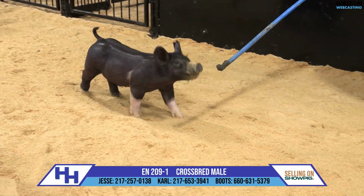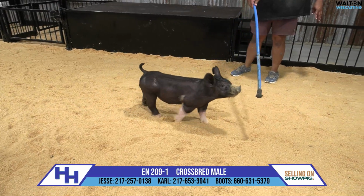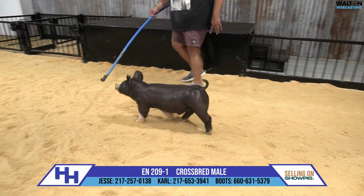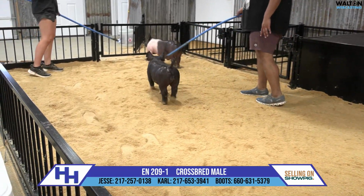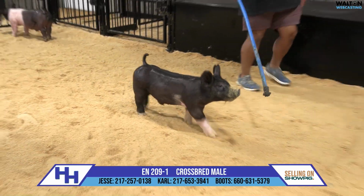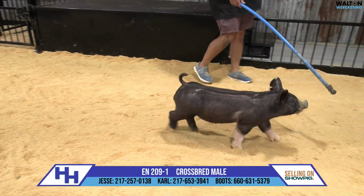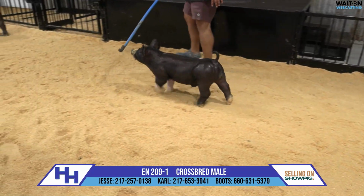His tail head sits extremely high. He's long hipped, he's got the right kind of rear joints and running gear. This thing looks like he could have used maybe just an extra quarter cup of feed before he came in here. This thing gets just a little softer as he matures, which obviously, as we know, feeding these things is probably the last concern we all have when it comes down to the nuts and bolts of everything anymore.